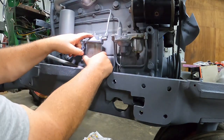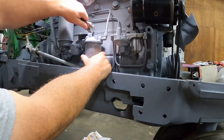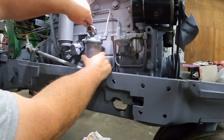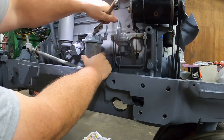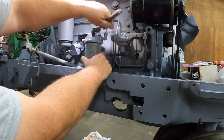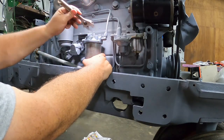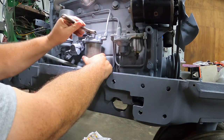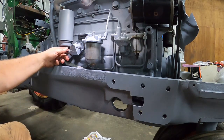There is a copper washer under here. That's good for many uses, but eventually it could get squished out and need replaced. Any good hardware store ought to have a copper washer that would replace it. And then up top is the bleeder screw, which once we get the tank in, we'll go over all that, bleeding out the whole system. Doesn't have to be super tight. It's always easier to tighten them up a little more than it is to unbreak them.